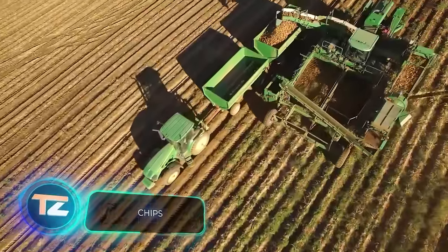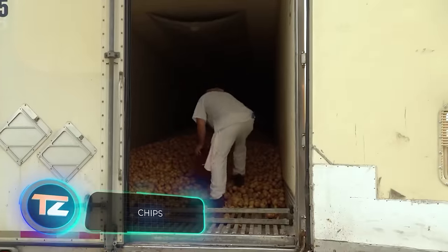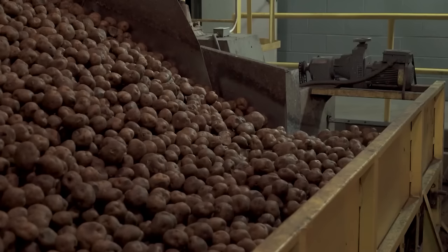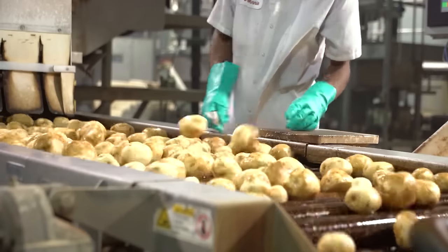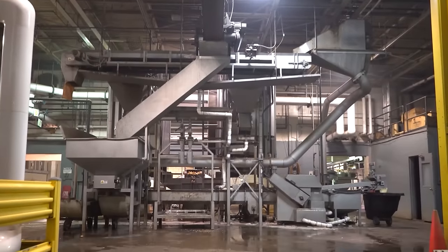Last year, an estimated 4.8 billion pounds of potato chips were consumed worldwide. Making that many potato chips is not easy, yet the production process can be summed up in just 4 words: peel, cut, fry, and pack.